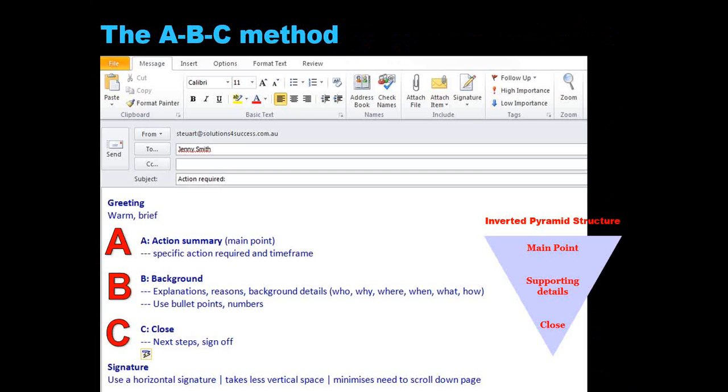And here it is in an email format, using the ABC, where you have your action summary, which is usually your main point. After you've had a warm and brief greeting, you give background details, explanations, reasons, you close off, and you can see that that's inverted pyramid structure when you write your emails in that way.